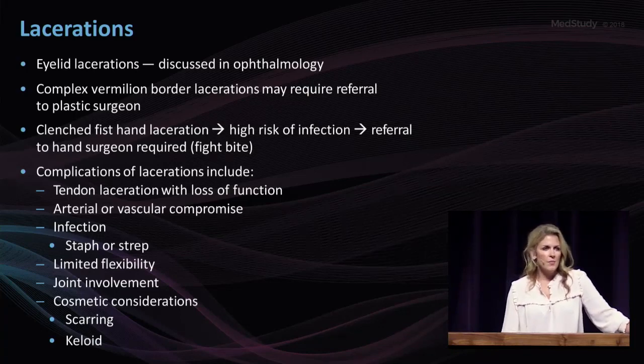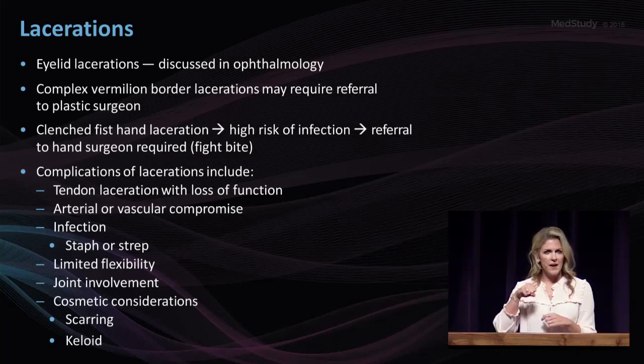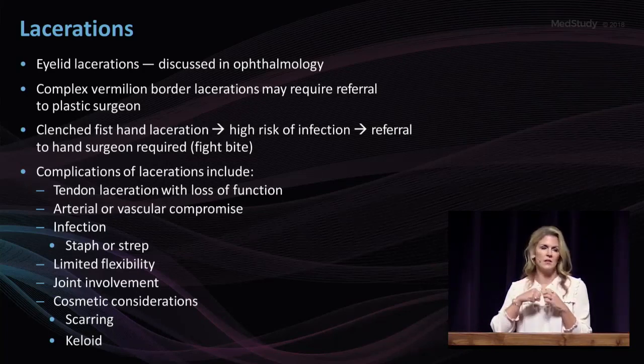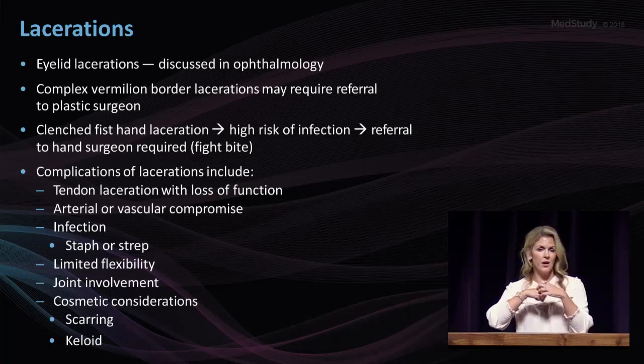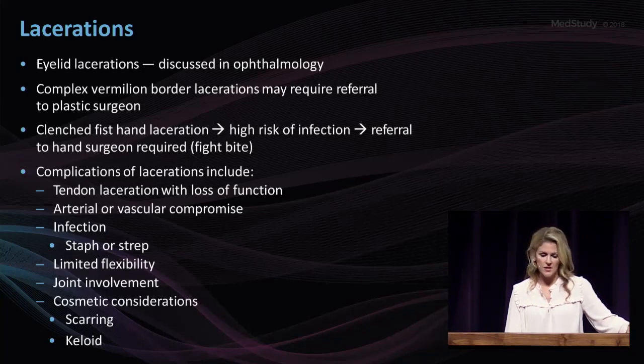Some lacs to think about that you may want to be more conservative with or consider referral, certainly eyelid lacerations, complex vermilion border lacerations, something called a fight bite, so that is a clenched fist. You punch somebody in the mouth, and then you get a bite mark on your hand. That's called a fight bite. Those have really high likelihood of infection, so you really want to consider referral to hand with those. And then any lacs that have high risk for complications, so tendon lacs, anything with vascular involvement, certainly anything that's already infected or at risk for infection, limited flexibility, limited mobility, or cosmetic areas. So, you know, hands and face, but then also if they're at risk for keloid formation.